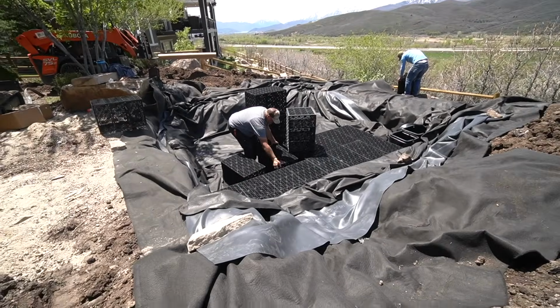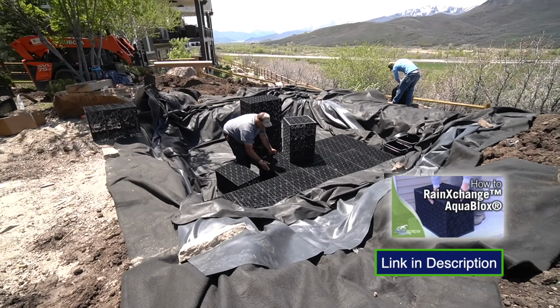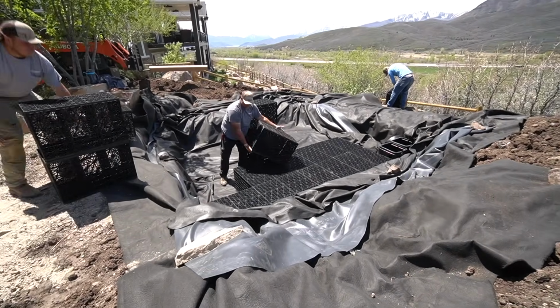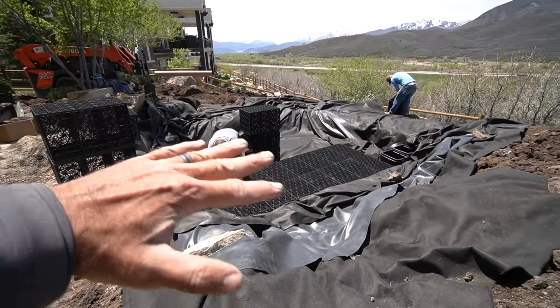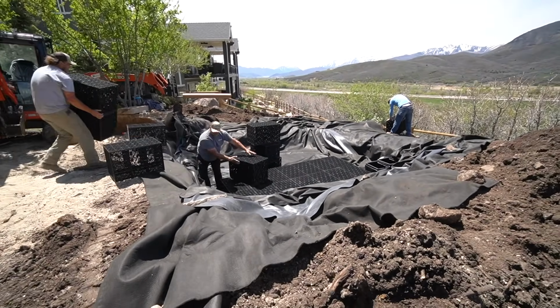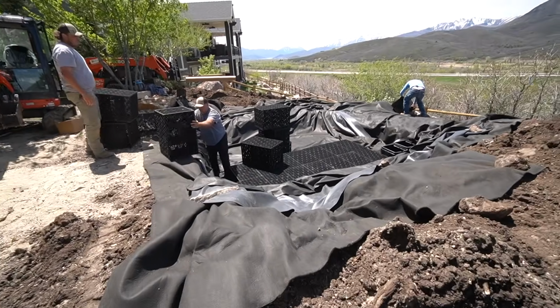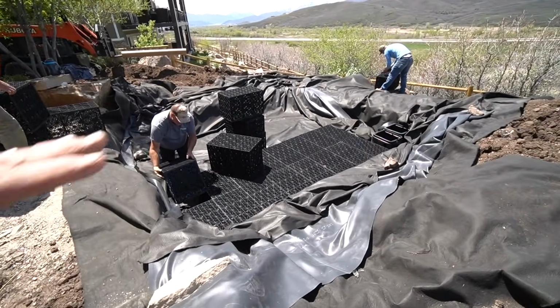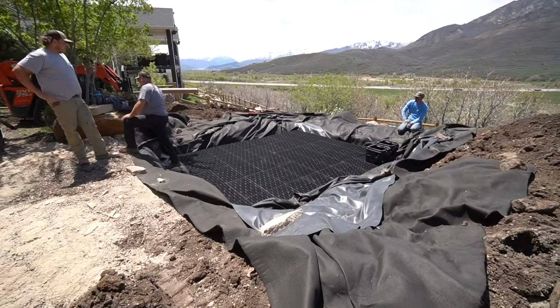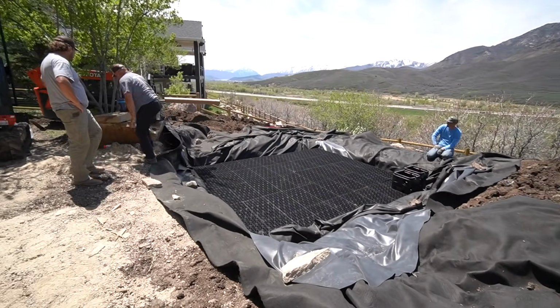AquaBlox are going in, 50 large AquaBlox. Once those are all in place, we will then go around the outside perimeter to backfill everything, and then there's going to be a geogrid going over the top to handle the base material. So it's a CA57, a 3/4 inch clear. There are no fines, so that'll create the proper structure, but it'll also allow the permeability, which is the most important part. So AquaBlox are in, everything looks good, it's level.